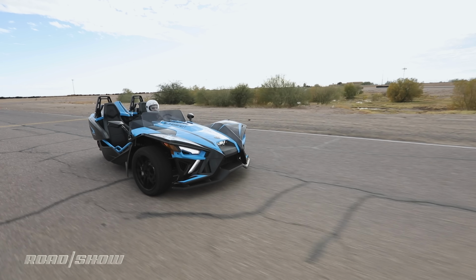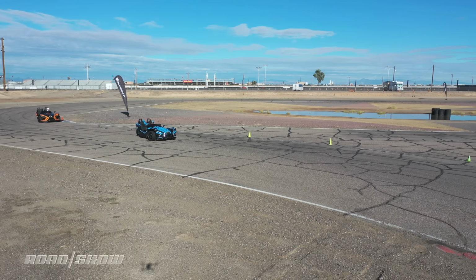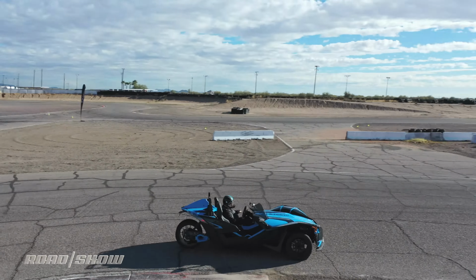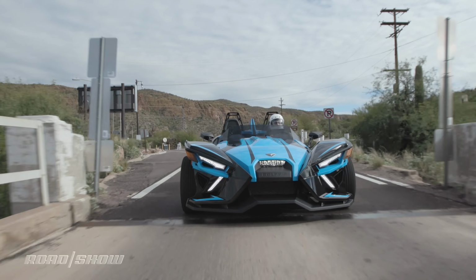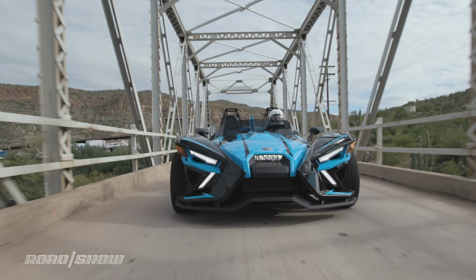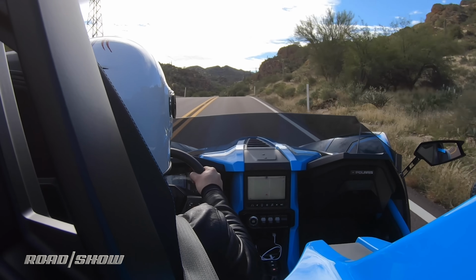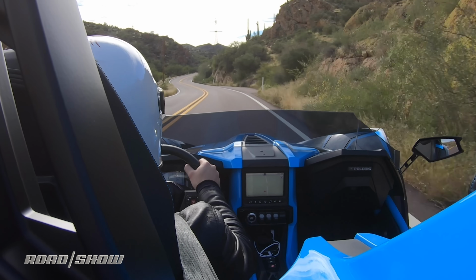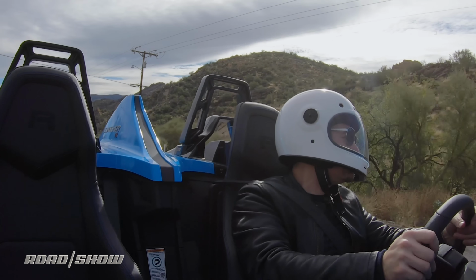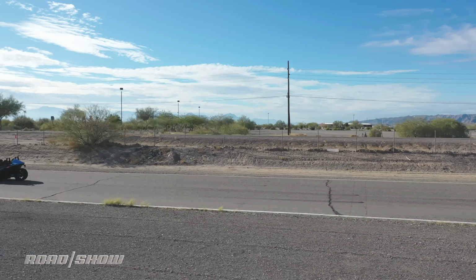Simply put, this Slingshot is way better and way more fun than before. Whether you're a canyon carver, a highway warrior, or just one of those dudes who cruises city streets peacocking with those look-at-me wheels, lights, and stereo, well, you're gonna notice meaningful improvements just about everywhere you look. Oh, and even if you've never driven one of these things before, even if you don't have a motorcycle endorsement, now that 48 states have an autocycle classification, all you need is a regular driver's license. Just be sure to wear a helmet, okay, Chief?